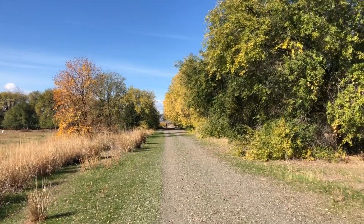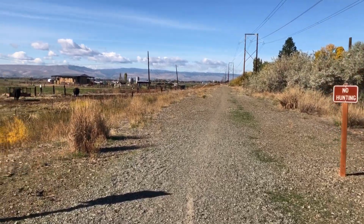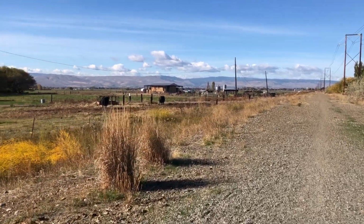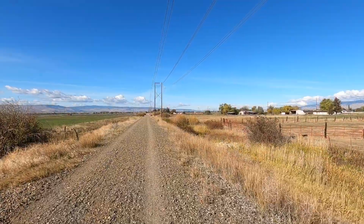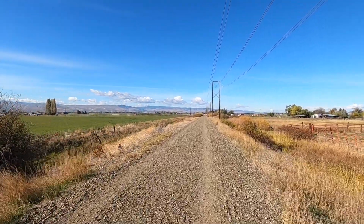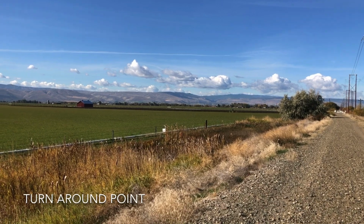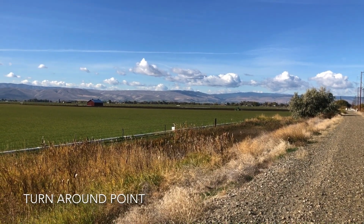So I'm just going to walk a mile or two along the trail here, see what it looks like. I'm right by the town of Kittitas, which has about 1,500 people living here, and it's a pretty rural area, agriculture. I've come in now about 1 mile, so I'm going to turn around and head back to the car and go up the road to the next section.